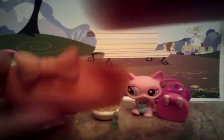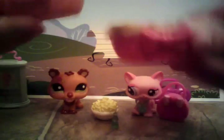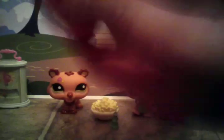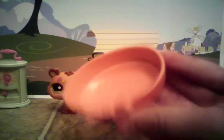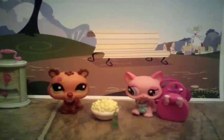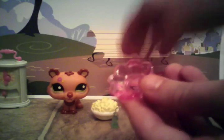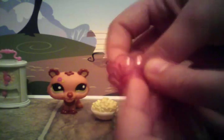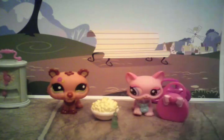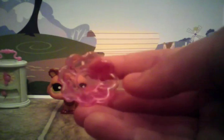So here's the non-fluffy bed compared to the fluffy bed. I like the fluffy bed. Here's a non-fluffy bed and then the fluffy bed. Then we have this little pink bowl here. That is a clear pink little bowl that you can put punch in or anything. Wait, did I already show you guys this? I'm not sure if I showed you guys this.